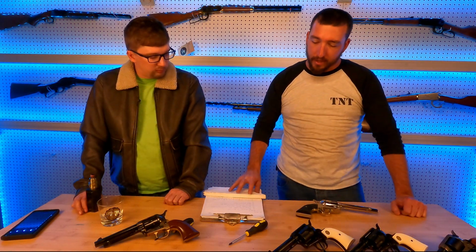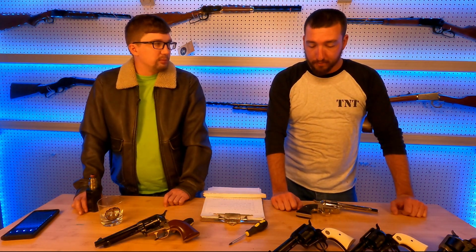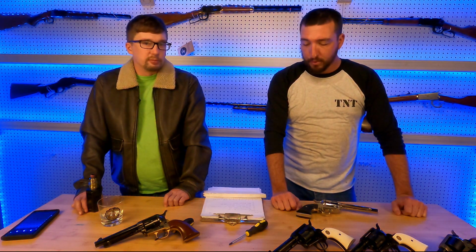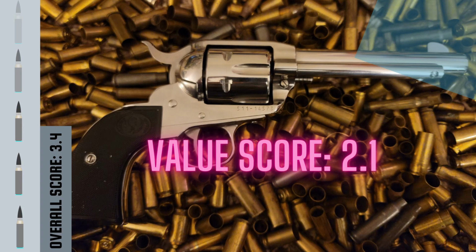So we're going to give it a value score of 2.1, and that's going to depend on what you pay for it. But if you're paying anywhere close to MSRP, 2.1 is where we felt was fair because, well, it's just a lot of money for a 6-shot revolver that doesn't have any historical value.